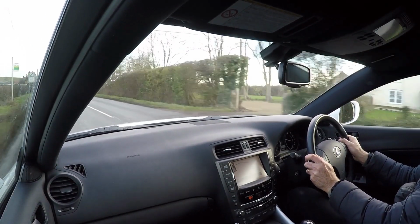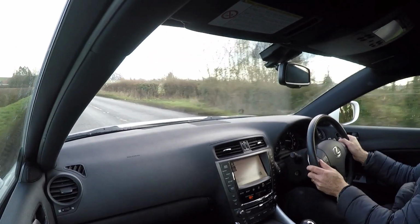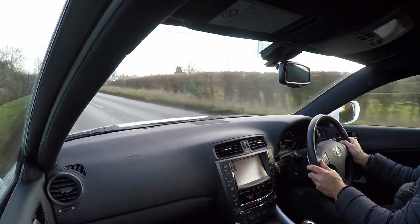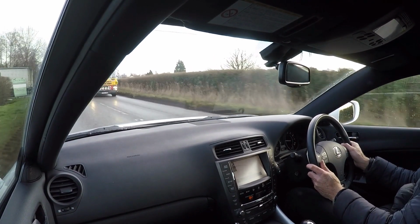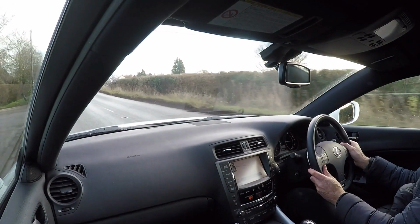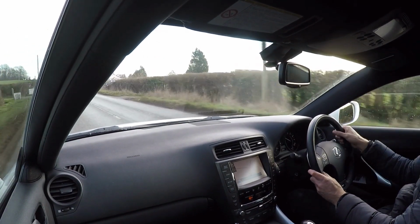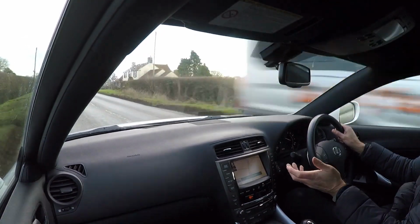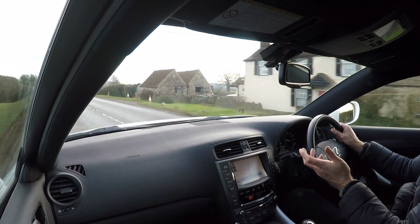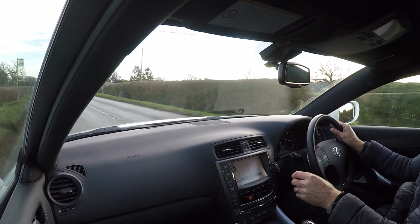The other two in its class, probably A4 and C-Class, are nothing by comparison to these in terms of chassis or handling. The Mercedes is lovely and comfortable and sophisticated, but is more kind of wooden going through the corners, and the Audi achieves neither, unfortunately, in my opinion at least anyway. There are no, by the way, rattles or clonks coming from underneath the vehicle. It shouldn't be there. It's as solid as a rock.